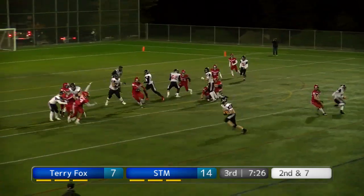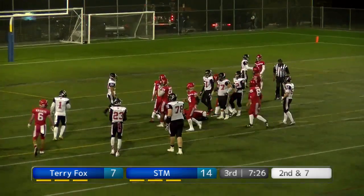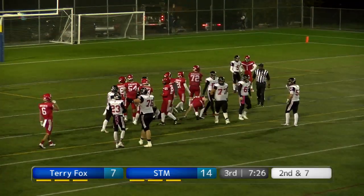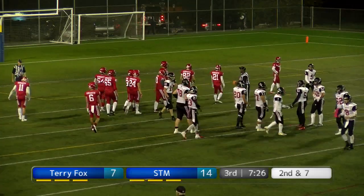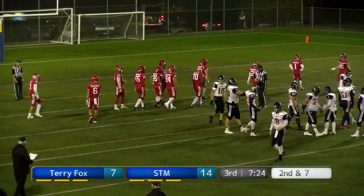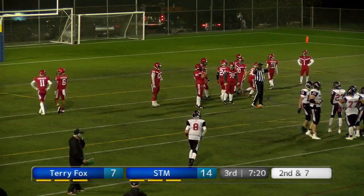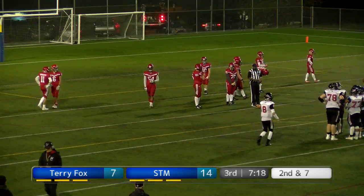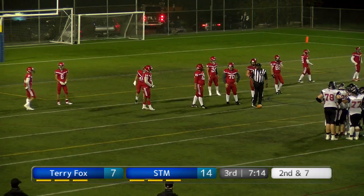Look out. Here's a lateral. This is to Cote. He'll slice it back inside and moves ahead for a couple more. And we'll bring up a 3rd down and manageable here for Terry Fox on the move in this 3rd quarter, trying to tie up this football game. Just a little swing pass out to Cote. You've got to be sure-handed there, because if he drops that one, it's a live football. That was a lateral pass there from Hendrickson.